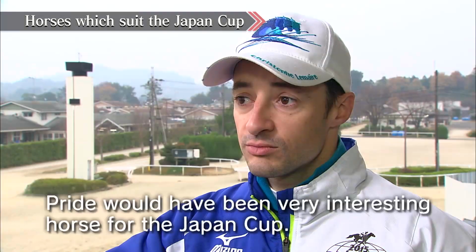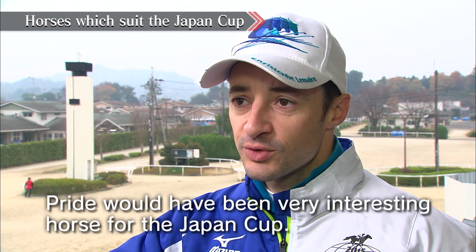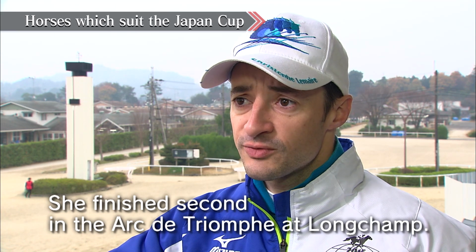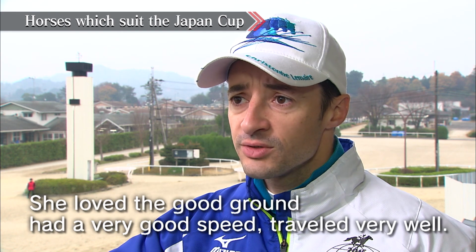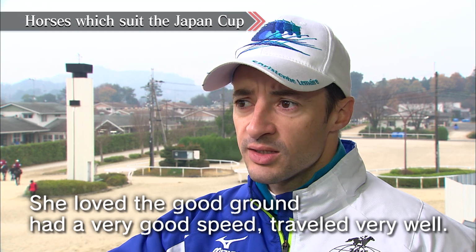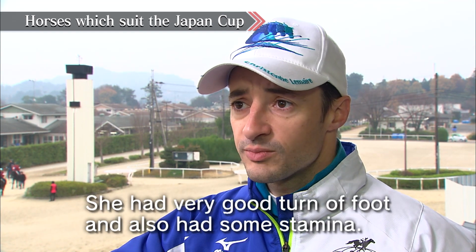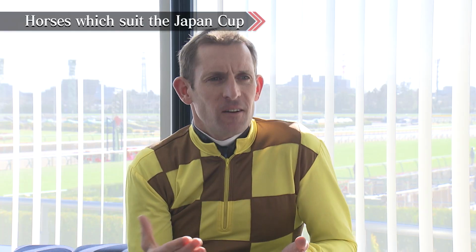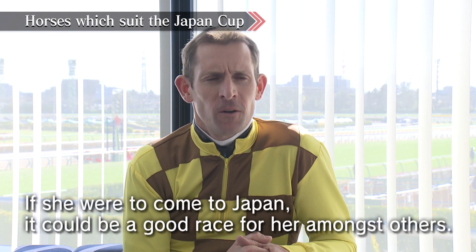Pride would have been a very interesting horse for the Japan Cup. She finished second in the Arc de Triomphe at Longchamp, but she loved the good ground. She had very good speed, she used to travel very well, and she had a very good turn of foot, also some stamina, so I think she would have liked the Tokyo racecourse. It would be suitable for Winx if she was to come to Japan. I think that'd be a good race for her.